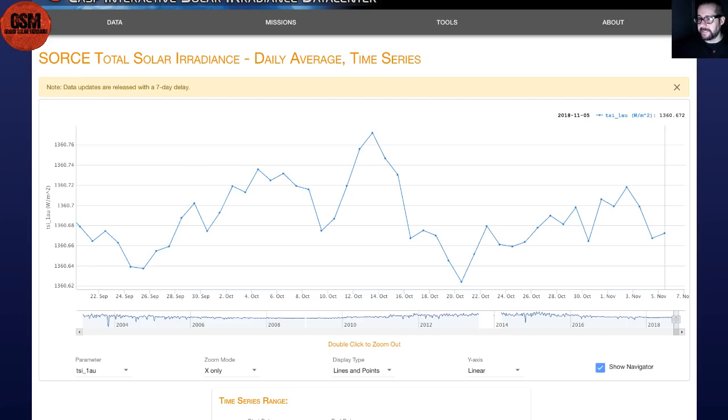Take a look at our TSI reading for November 5th, 2018. TSI came in at 1360.672. So we are staying in that 0.6 value once again.